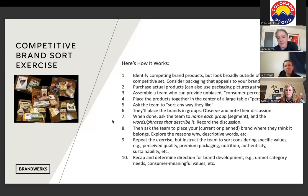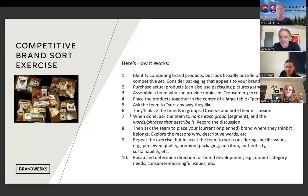Okay, so number 3, remember you already had your team that you were working with to do the brand benefit laddering exercise. Use the same team. Have this as another exercise when you sit down with them, but assemble a team that can really provide unbiased consumer perception input. So here's how you do it. You take those products that you purchased, or photos of competitive packaging that you gathered online, and you put everything in the center of a large table. And that table really becomes a perceptual map.